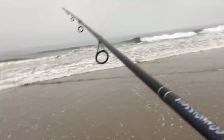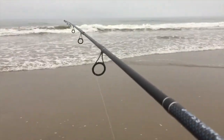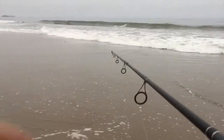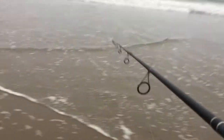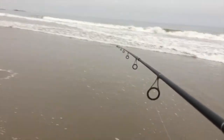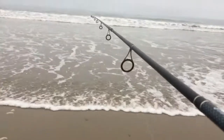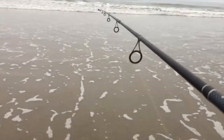Oh my gosh, this is so freaking cool. It'll be even cooler when they start eating. Come on, there's one right there. There's one right there. This is what we came for, guys. We came to go Corbina hunting at sunrise, at low tide, where we can see them in the skinny.